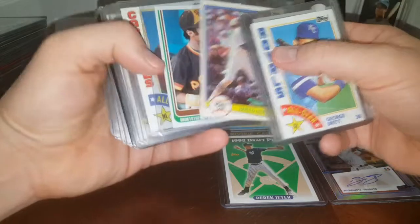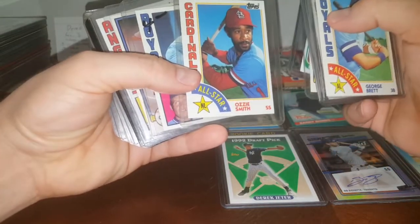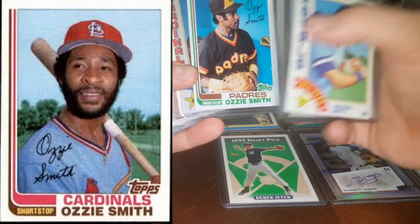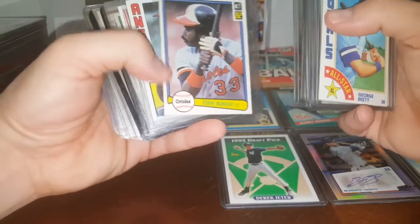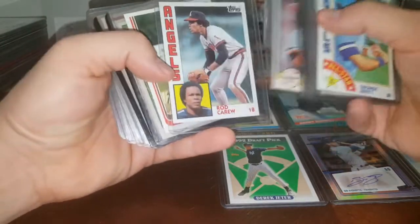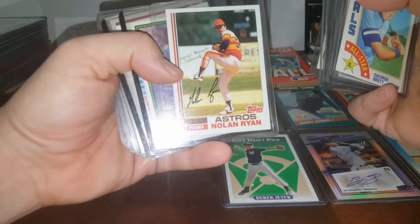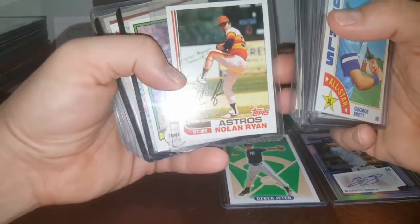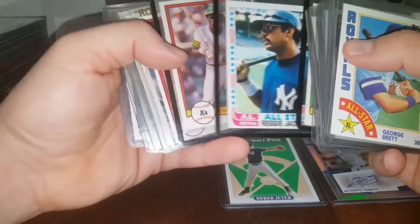Harold Baines, second year, very nice. Ozzie Smith, 82 Topps and 84. I believe 82 Topps Traded is the first card of him in his Cardinals uniform. Another nice 84 Brett, the base card. Nice 82 Eddie Murray. Lots of Hall of Famers here. These cards are clean too. Super nice. Nice Nolan Ryan. I'm gonna have to look closely at some of these. Some of these might be slab candidates for PSA.